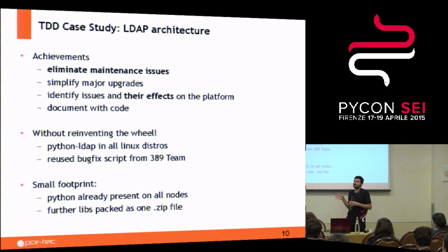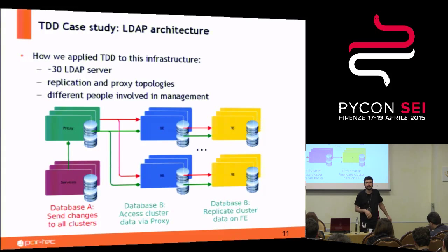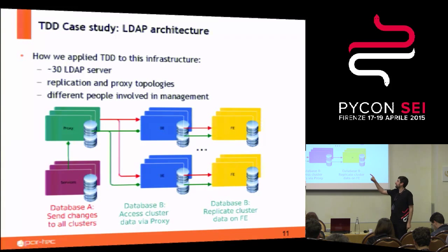So next slide is the infrastructure layout. If you are not used to LDAP, it's fine. You are not required to understand how the infrastructure works. It's just to show you that it's not so easy. It can be tricky to test everything. There are many clusters and a proxy set up with a management interface, which is the red line. And there are external services that use all the clusters. It's about 30 LDAP servers when we left it. Now I think they added something. They use replication and proxy topologies.